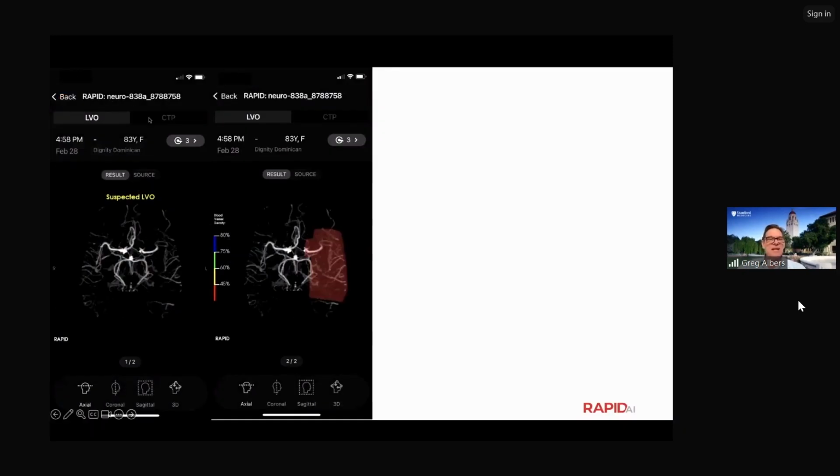But a few minutes later, we get another call. This one is from Dominican Hospital in Santa Cruz. And here you immediately see it's a different story. We get notified that there's a suspected LVO. This already flashed on my screen before the call from the ER came in, because immediately when the scan is done, we get the notification there's a suspected LVO.